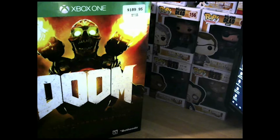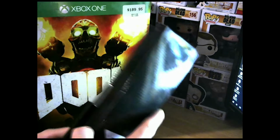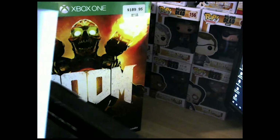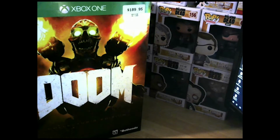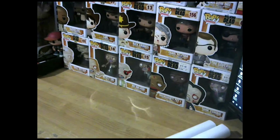But let's open these up and have a look. So they've actually got them in a box normally. Alrighty, so there's the inside of the box. Nothing too special. Limited edition lithograph prints. Here we go. So I'll put this away. We'll open that one up last.